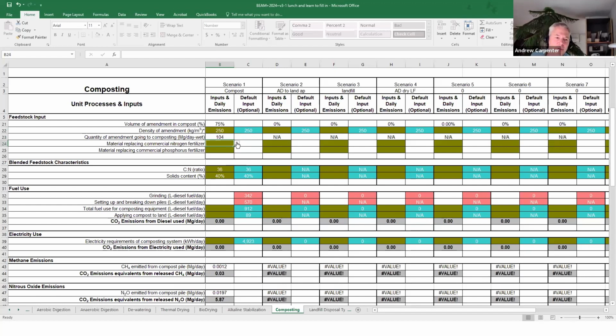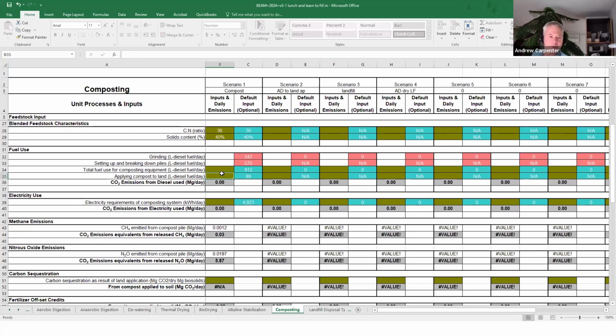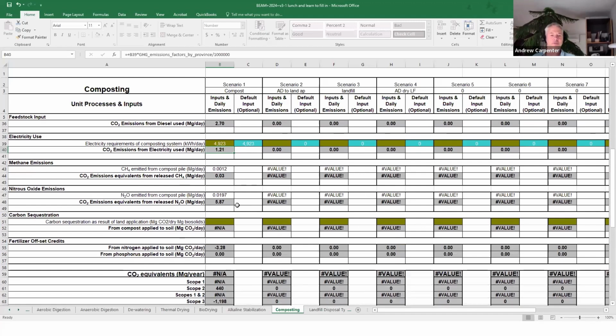So this is what Romy mentioned. In the past, we automatically just determined that the nitrogen and phosphorus from compost that's used as a soil amendment ends up being a credit. But you have the ability to use that or not here. Let's just say for the nitrogen, yes, but for the phosphorus, no. This has to do with running the facility and grinding amendment on site, a little fuel use for that. Electricity requirements of the aerated static pile we have default values for.